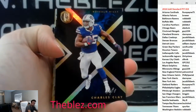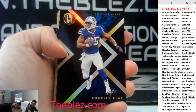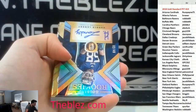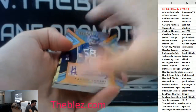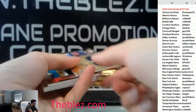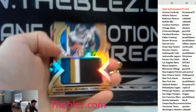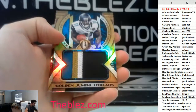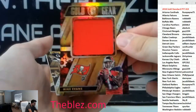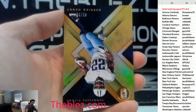Another one of one base. This is for the Bills of Charles Clay. This is a one of one base case. And then we have Harold Landry to 49 for the Titans. Dual jersey auto, Sonny Michel, Patriots. Marquise Lee to 49 patch for the Jags. Evans to 125. TJ Watt to 125. And Henry.